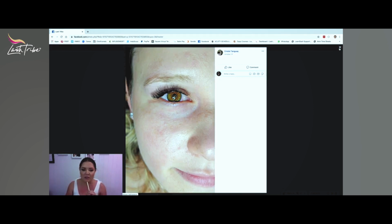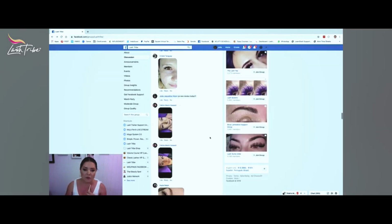These are just a few things that I noticed. I think the fanning work is quite nice and even. Looks like it's 0.05 and like a C curl coming into a D, could be even a D curl, yeah, and just a little bit too heavy on the outer corner. Very, very difficult for me to comment on, unfortunately.